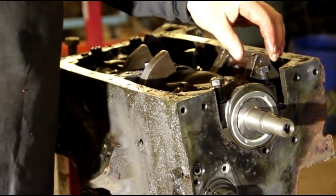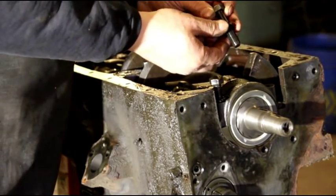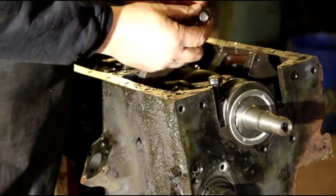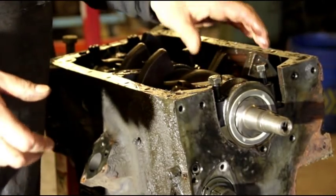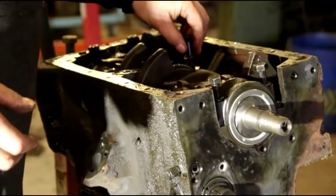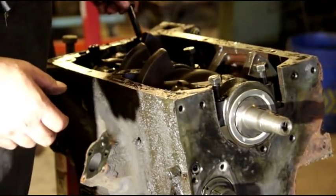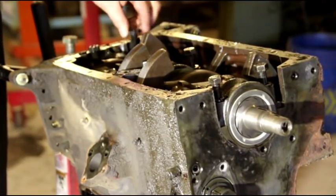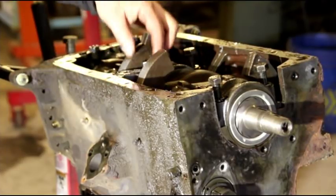Okay, we've got the bolts loosened up here. Again, we can see that somebody's been in here. This is not the place for a lock washer. They never had lock washers in there. I'm not sure what was going on or why somebody would do this. There's another lock washer there. And then in the back, I guess they decided they didn't need lock washers and they put these place bolts in there. I really don't know what they were thinking when they were doing this.